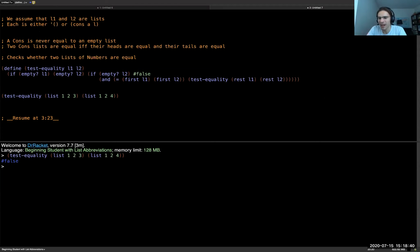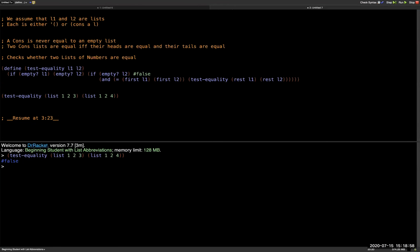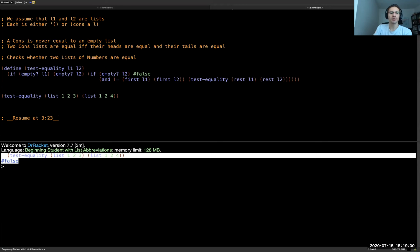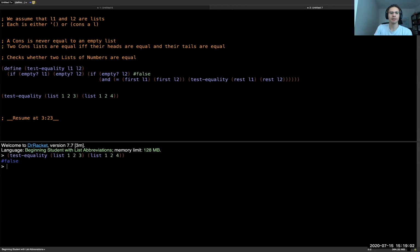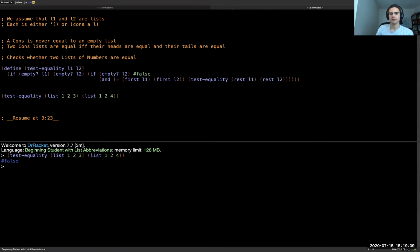Oh, also, if you look at this memory amount, you can ask DrRacket to clean up the system memory that it's using by pressing this, and then it'll go down a bit. So the 500 megabytes are just required for having this up and running. But also, both programs are currently running. All of these definitions are currently standing, and the REPLs are still active. Okay.